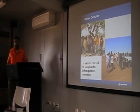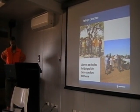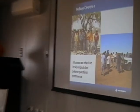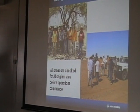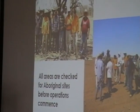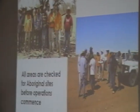Heritage clearance is a requirement of all modern mining, and that's a picture of one of the clearance groups going out to check some areas for cultural heritage issues. And the guys in the orange shirts work for us, and that includes some Aboriginal people as well.